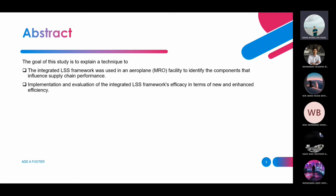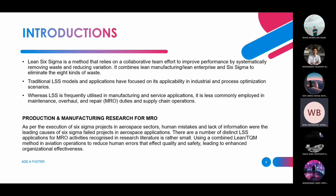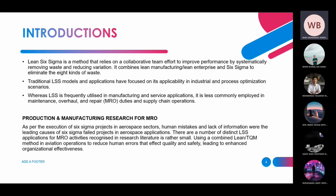Next, for the introduction, I will pass to Wan Muhammad Nurul Iman Hakim. Assalamualaikum. Thank you, Muhammad Iqbal. My name is Wan Muhammad Nurul Iman Hakim.